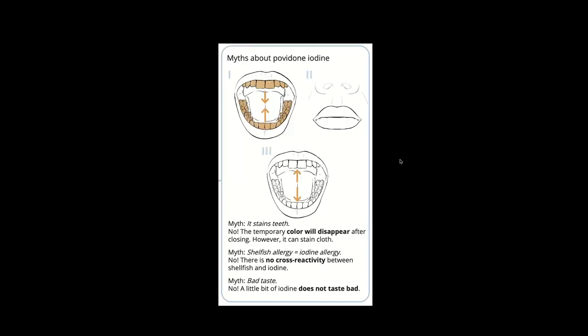It will stain your favorite fabrics, your cloth, your cotton. There's this thing called a starch test, which is putting iodine on paper or anything with starch. It stains it black. So be careful of paper. Be careful of cloth.